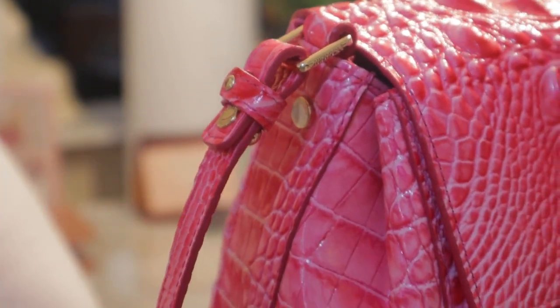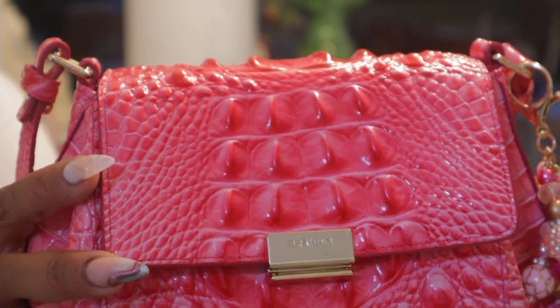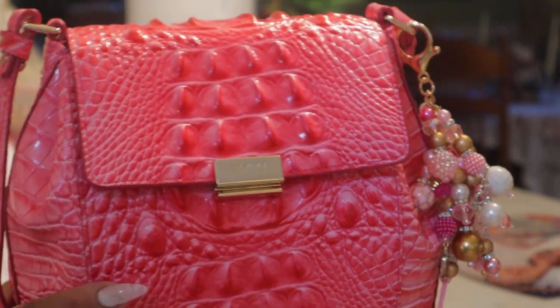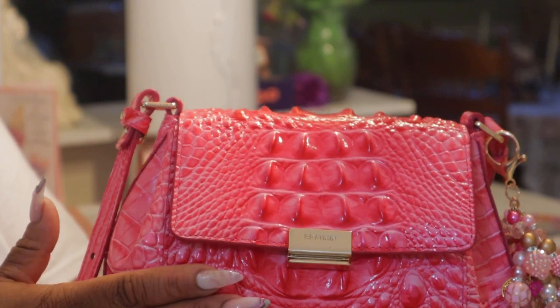Brahmin is just exceptional in their details. On the strap, it is adjustable. It's a 25-inch strap, but you can tell the holes are still going, so you can adjust this from shoulder to crossbody. For me, the shortest length for shoulder is a little long. It comes about to my waist. But the crossbody is perfect, which is how I wear it every time.